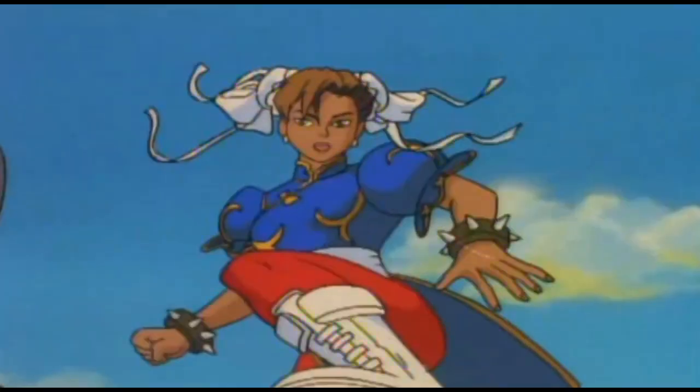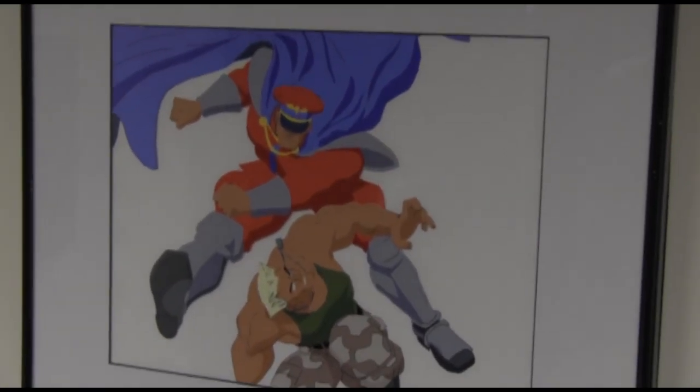If you just kind of let yourself go, it is one of the most fun things you can watch. I love that we have an animation cell of it, like right over there. We do, yeah. Bison Guile fight. We also have some animes on there.